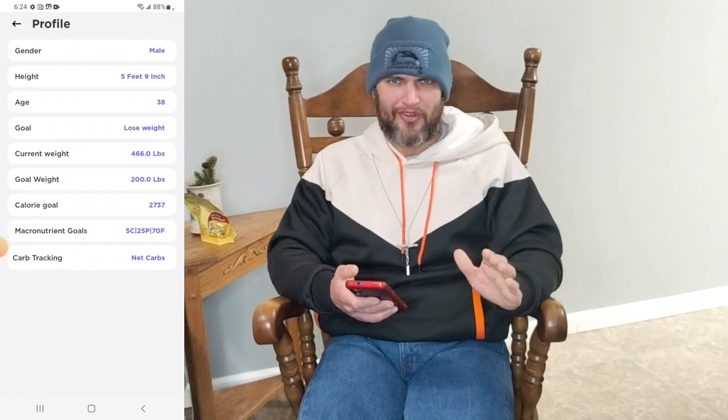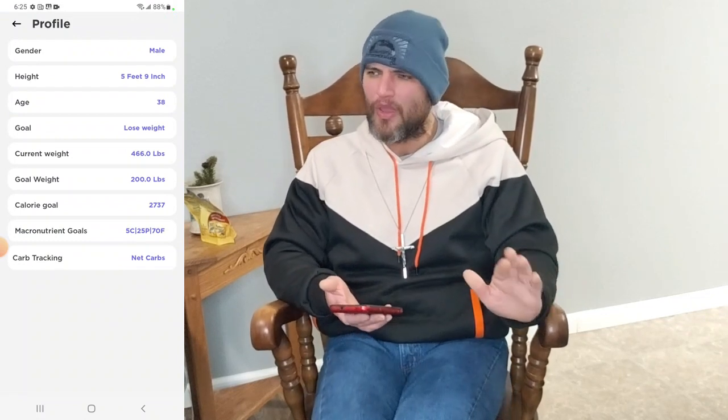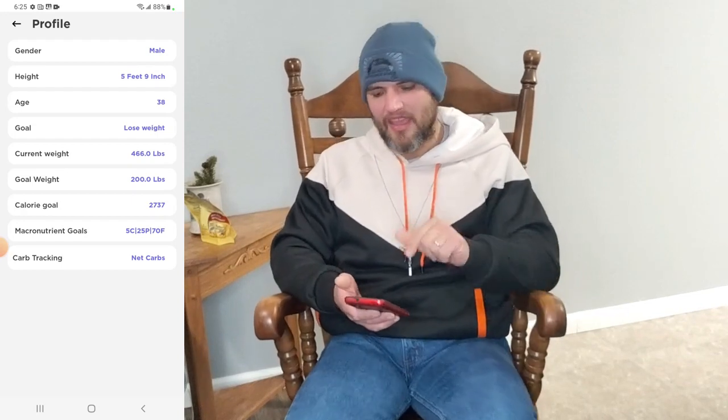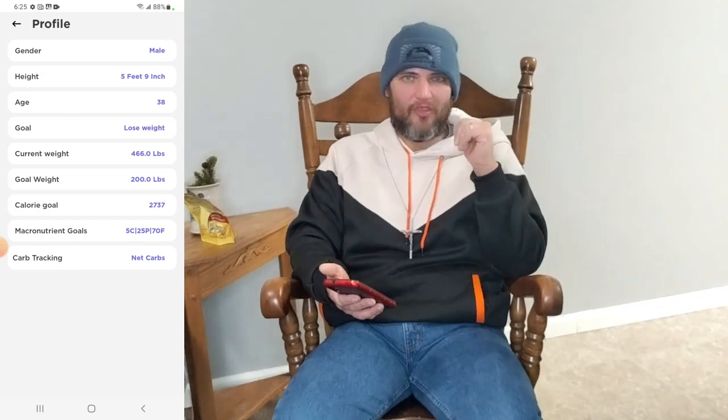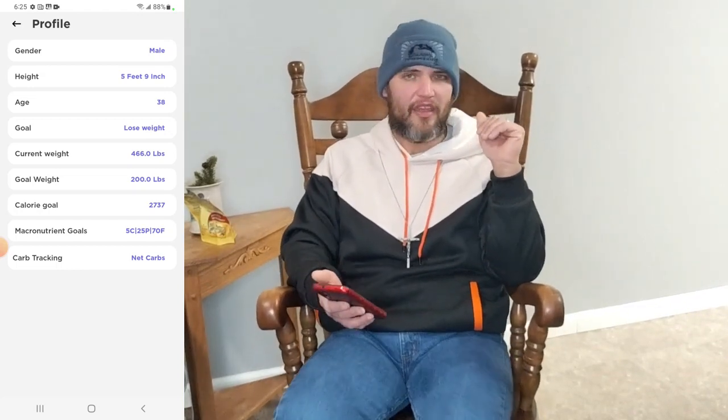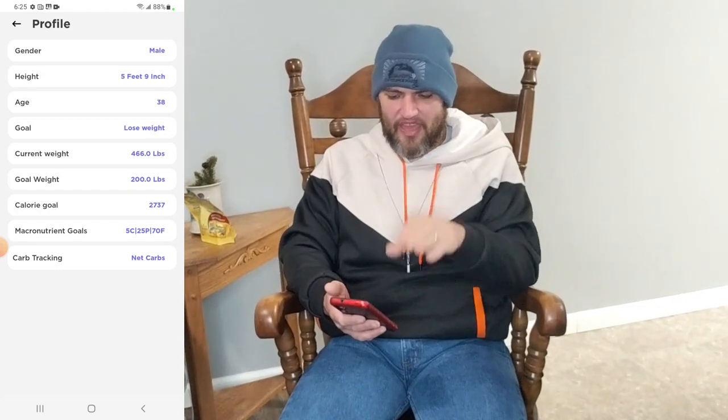So it took me a while to figure that out. Like, I think I've been losing weight, so why isn't my calorie goal going down? It will. It's just a little glitch with the app. Probably something I should send a little note about. Maybe they can fix it. I just never did that. But like I say, once you do that, it resets it.